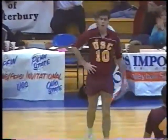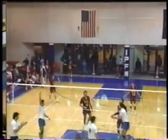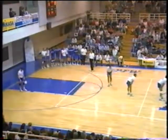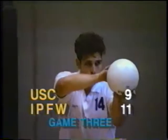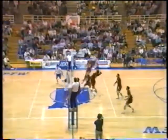You cannot go past the bench to play the ball, as we see Dan Greenbaum does there, and that's going to give a point to IPFW. Dons leading 11-9, game 3. The earth's shaking. Crowd's getting into it.